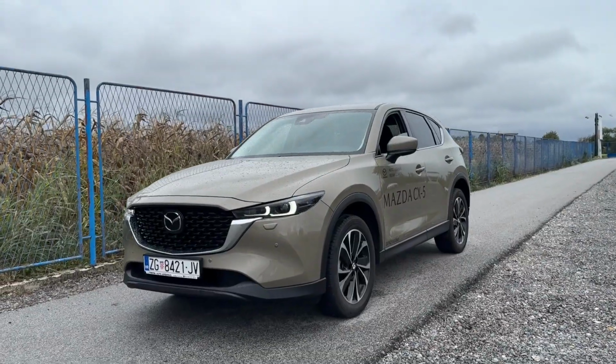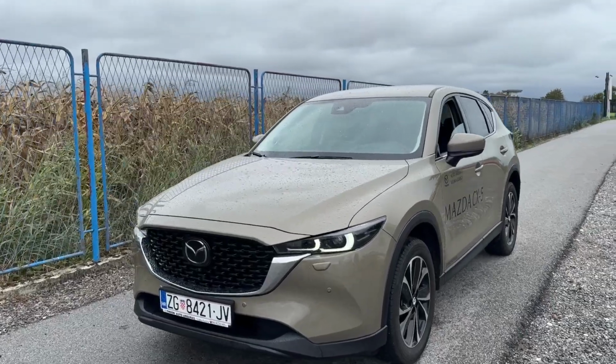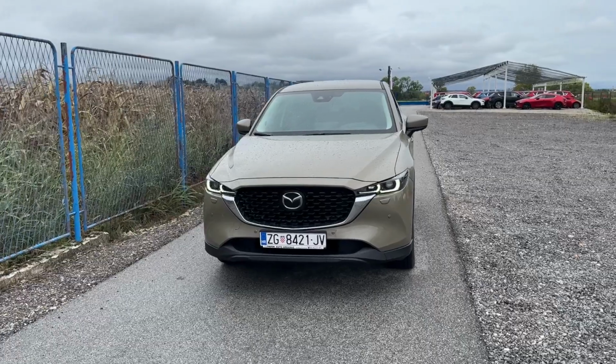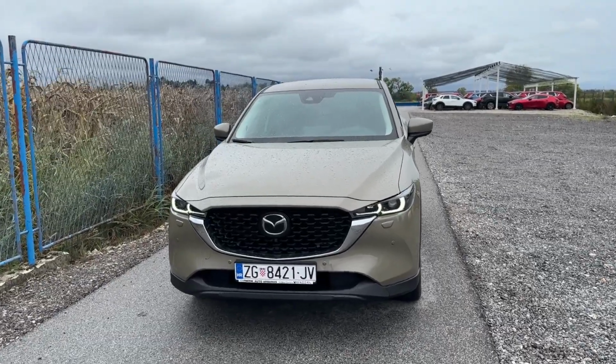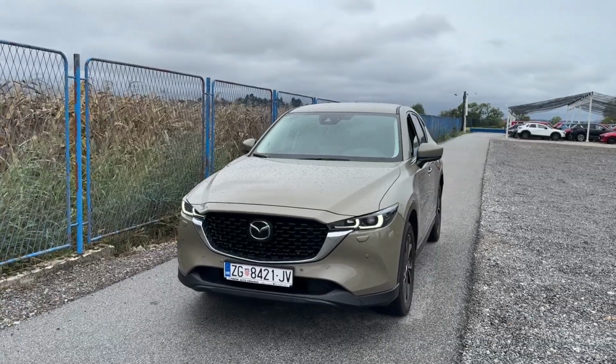This is the end of my exterior, interior walk around and practicality test of a 2024 Mazda CX-5 powered by a 2-liter petrol engine, 165 horsepower combined with a 6-speed manual transmission.